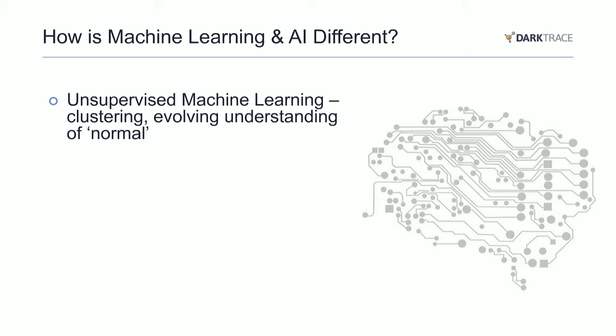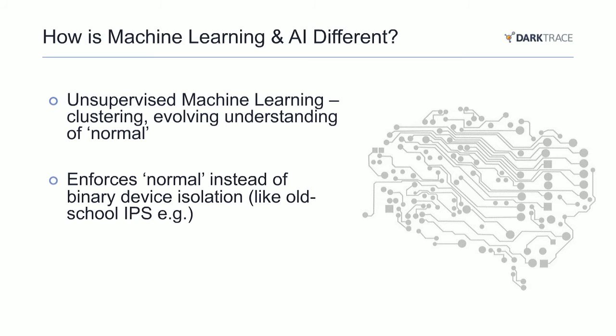And I think I made it quite clear where the difference is between machine learning and traditional approaches, because the AI, the narrow artificial intelligence, and the machine learning understands normal and has an evolving understanding of that. And it's not a binary solution like old school IPSs, where a device that might have hit on a specific malware signature gets fully isolated and you've got an angry end user shouting down your neck because it was a false positive, but it's enforcing normal behavior. And it can do this on an increasing escalation level.